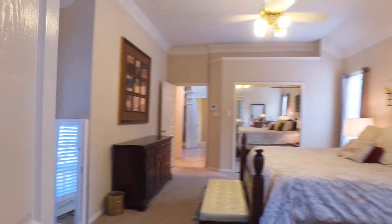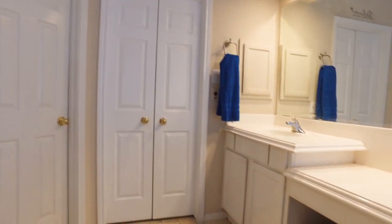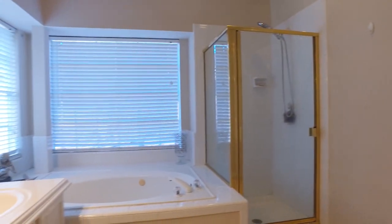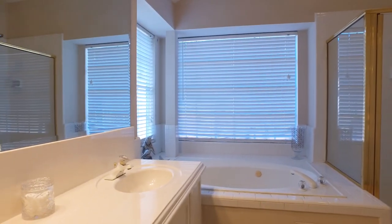You have backyard private access and an amazing master retreat with a vanity, dual sinks, a separate shower and soaking tub with jets. It doesn't really get much better than this.